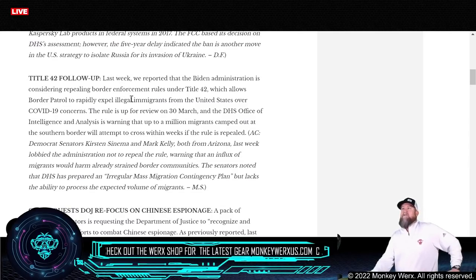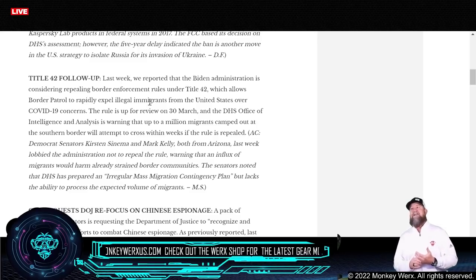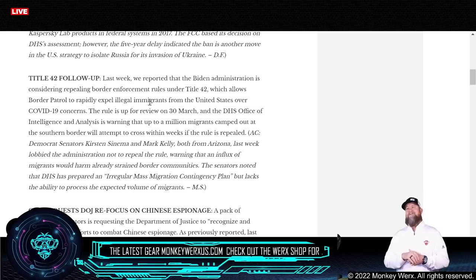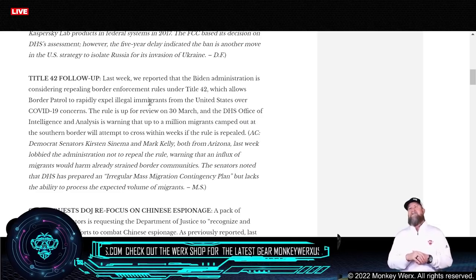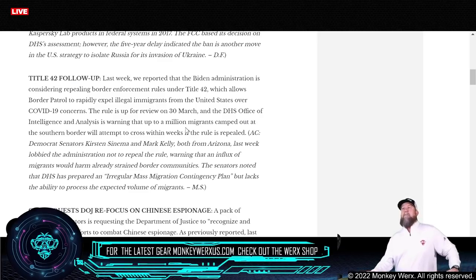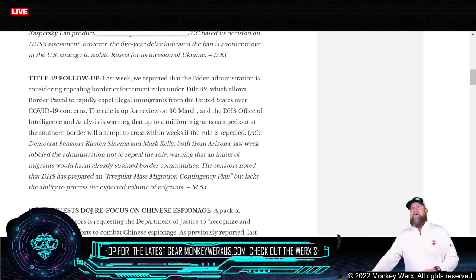This is just Title 42, for those not familiar with that. That basically allows our Border Patrol to stop people from coming into the country due to COVID-19 concerns. If they have any exposure or whatever it may be, that's the only mechanism they really have for stopping people from getting into our country, which is crazy when you think about it. But that rule is up for review here in 2 days. And if it does not get pushed forward and extended and it gets repealed, then they're saying we've got about 1 million migrants camped out across the southern border that are going to be pushing in within weeks. Timing is everything, all right? We haven't heard much about our border as of late, but don't lose sight of that, okay?